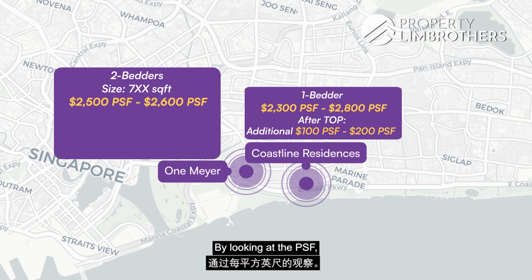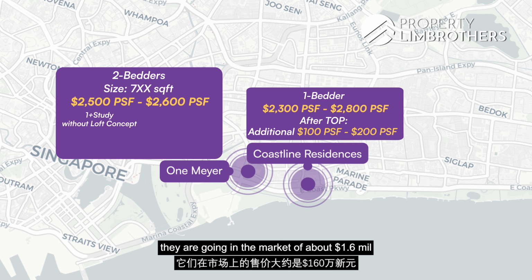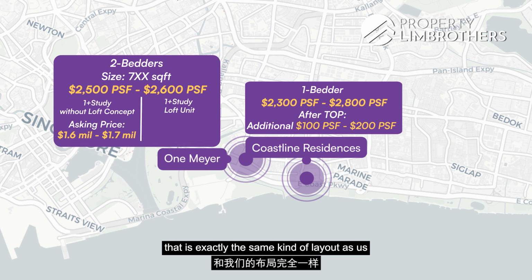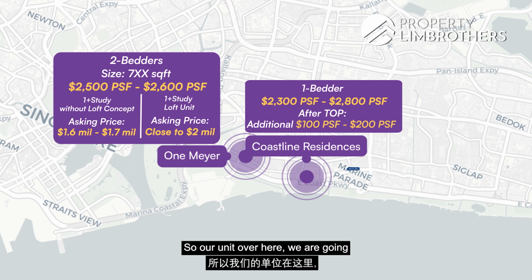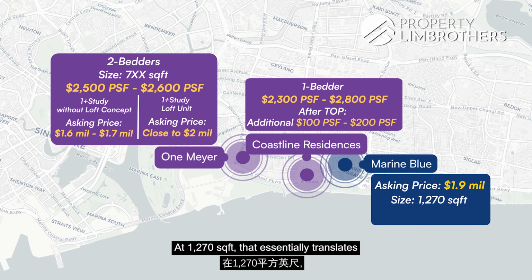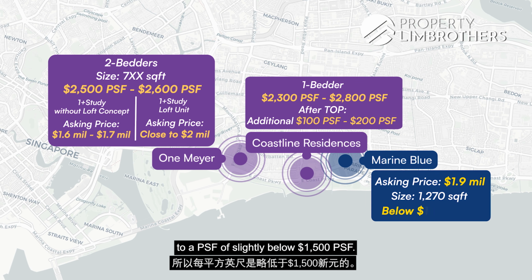By looking at the PSF, the 1+ study without the loft concept are going in the market at about $1.6 to $1.7 odd million. There's also another 1+ study loft unit that is exactly the same kind of layout as us that is actually marketing close to $2 million. So our unit over here, we are going for a price of $1.9 million at 1,270 square feet. That essentially translates to a PSF of slightly below $1,500.